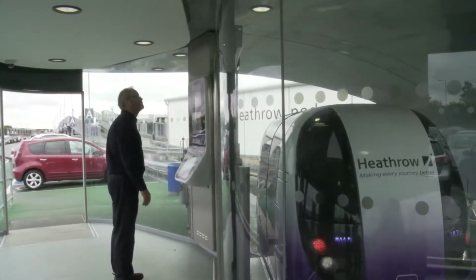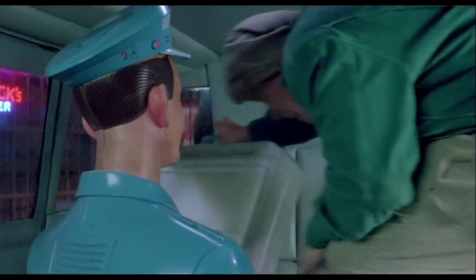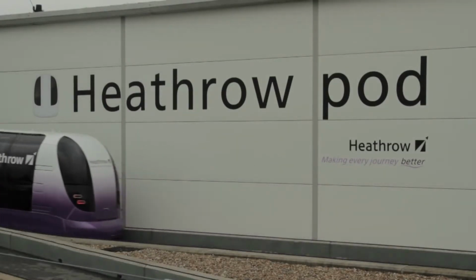When you first see it arrive and you get in it, you think this feels like the future. It's a bit like you've seen in science fiction movies where Schwarzenegger gets in the Johnny Cab or whatever. Absolutely. We've had feedback from Heathrow customers about Blade Runner and Johnny Cab and sci-fi. Somebody said it was the best part of my journey. This is the only one in this country. It's the only one at an airport in the world. That's amazing that we've done that. I think we should be really proud of that. Well, we are really proud. You can see me smiling.